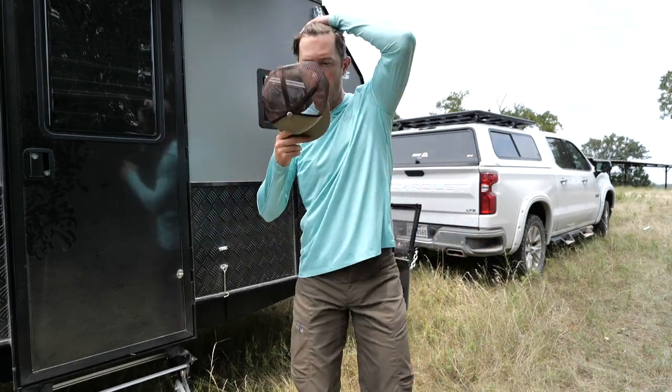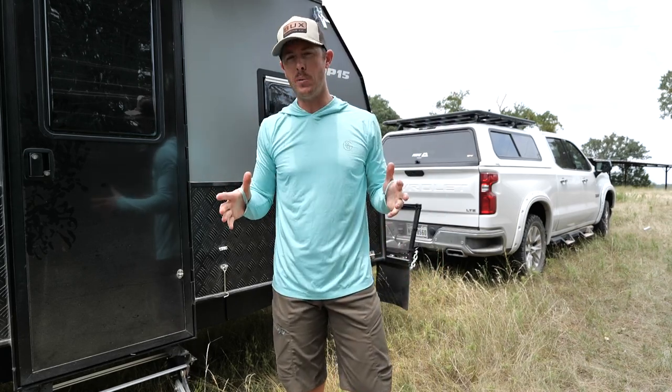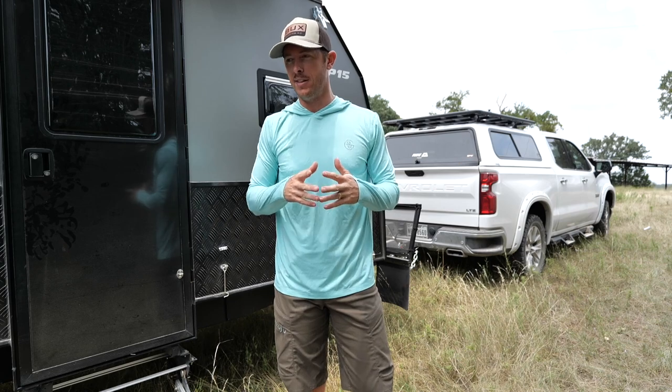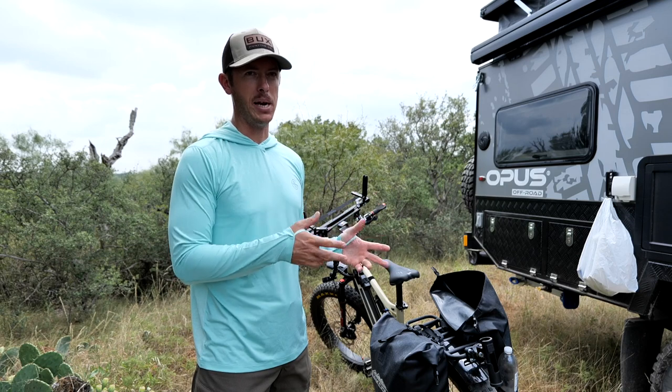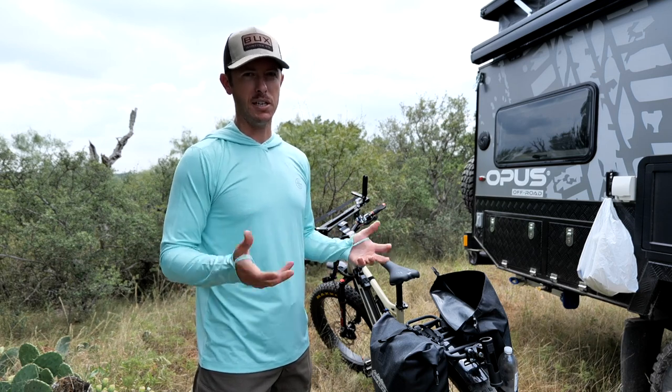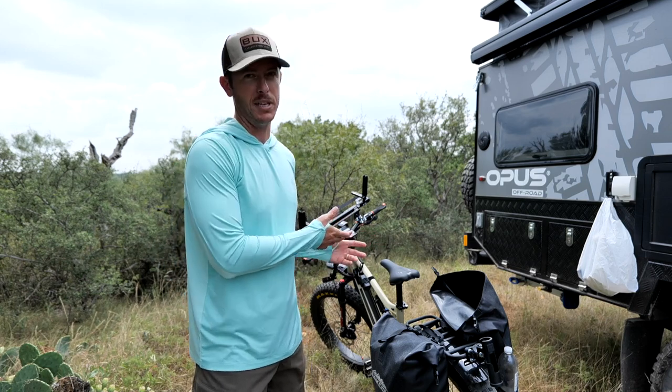So the hunt was successful today, y'all. Got a perfect sow. And let's talk about the bike, and let's talk about hunting with these things. So the biggest thing I've noticed about hunting on a bike so far versus an ATV is the animals are not used to even what this looks like.